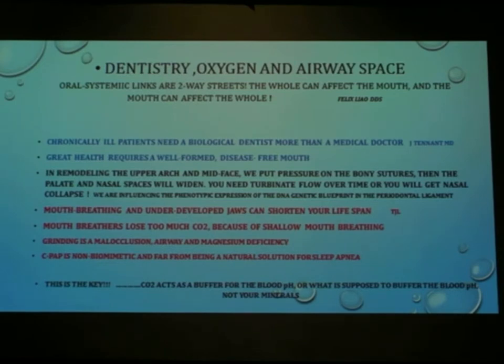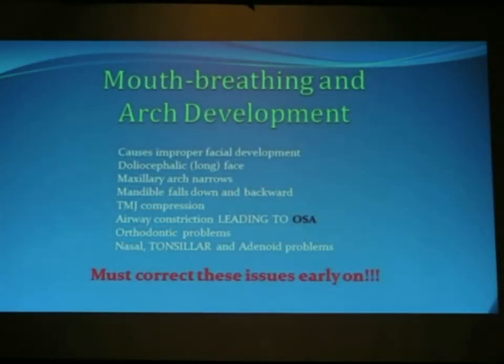So if your breathing isn't right, your carbon dioxide and oxygen levels aren't right, then what's happening is your body is drawing minerals out of your bone and your teeth. And the same thing that's happening in your teeth is also happening in your skeletal matrix. Just never forget that. So that's why you need to keep an alkaline system. Okay. Now we'll get into this.